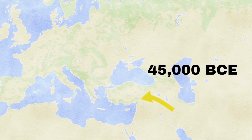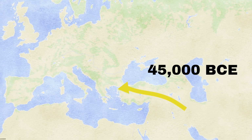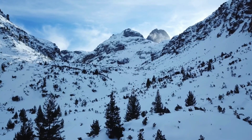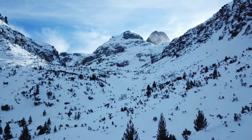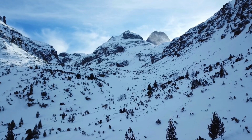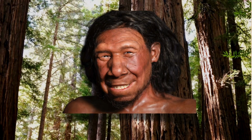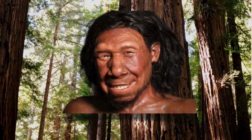Around 45,000 years ago, one of the first groups to settle in Europe were the Western hunter-gatherers, often referred to as WHG. These early humans migrated into Europe during the last ice age, at a time when the landscape was harsh, dominated by cold climates and vast glaciers. But they weren't alone. Europe at this time was also home to Neanderthals, a distinct species of humans that had been living in the region for hundreds of thousands of years.